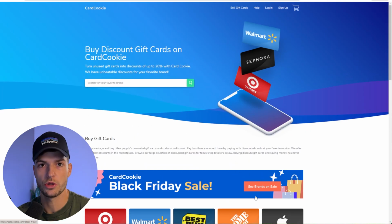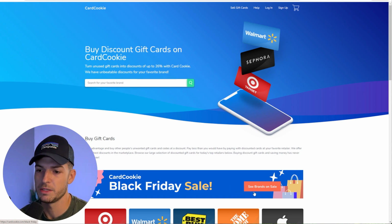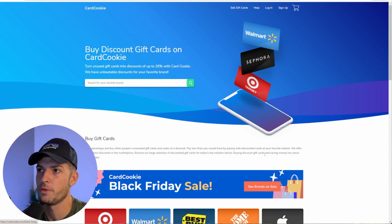Not every website you look through is going to have any that are going to be solid. Some might be 2%, some might not even have any. But sometimes you will run across them, and that's going to directly increase, easily put an extra couple thousand in your pockets, especially as you begin to scale this business.